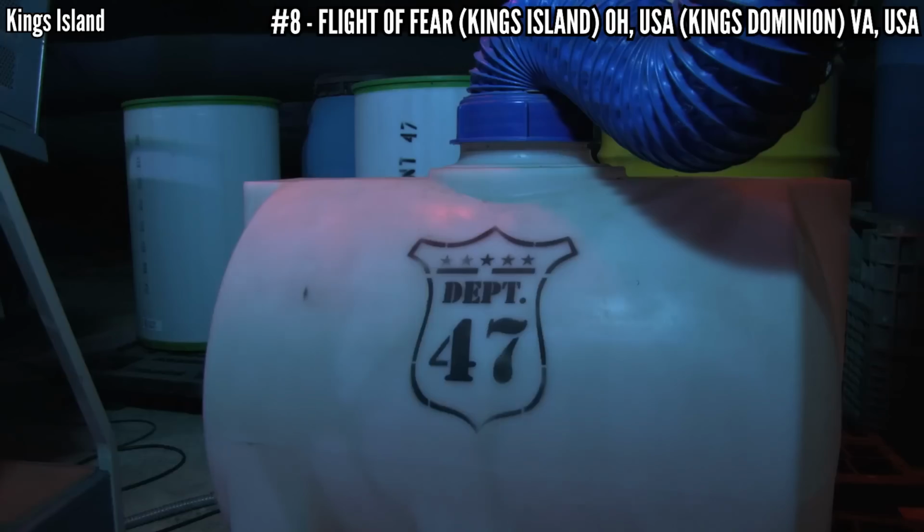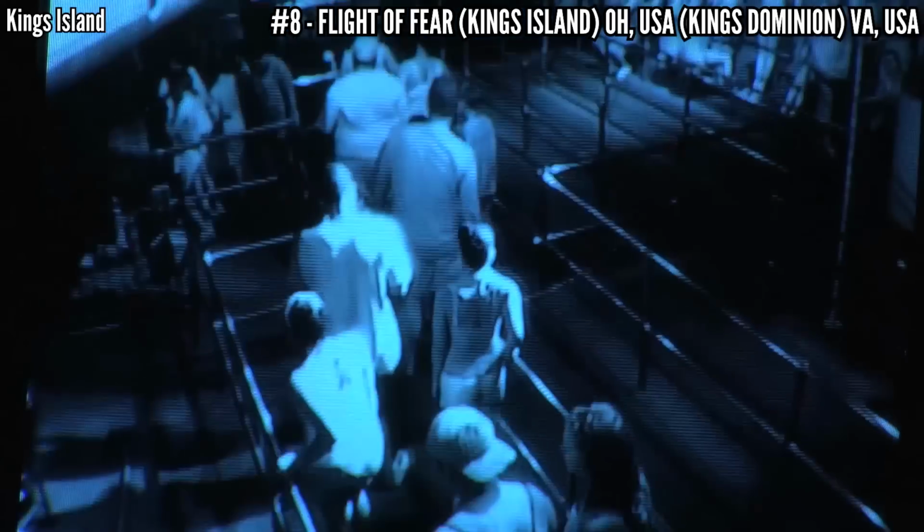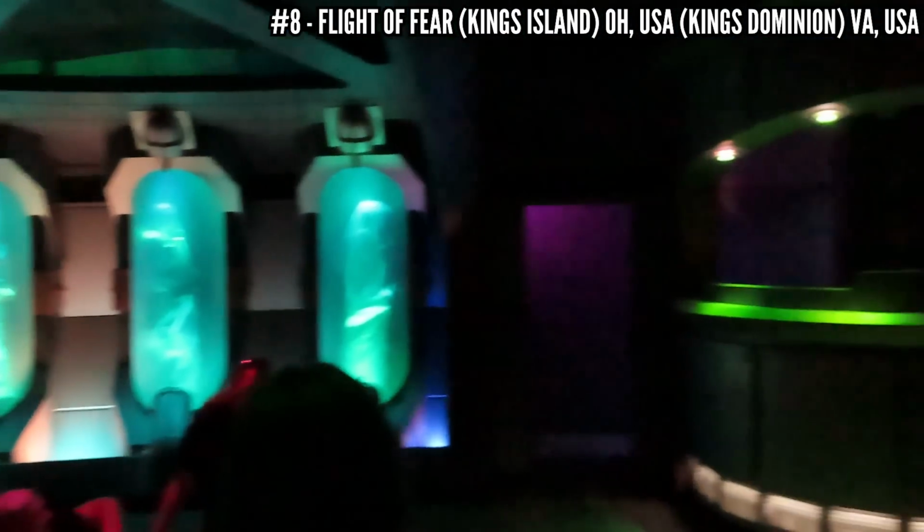This has an alien theme. You enter a government building where they keep a spaceship and alien specimens, so its theming leading up to the ride is good, but this is on the list for the ride itself. It packs a good punch and you're completely blind in there.